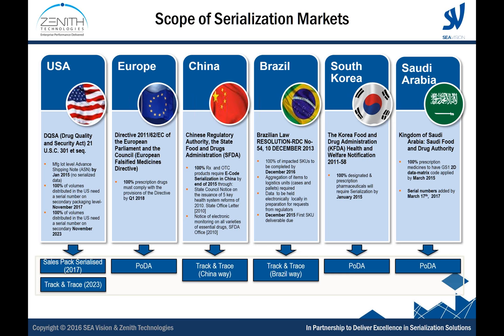Within the European Union, companies who manufacture, sell, or dispense medications in the EU have until February 2019 to comply with the new track and trace regulations outlined in the Falsified Medicines Directive. The FMD requirements involve compliance reporting and product verification at the point of dispense, and include a GS1 data matrix encoded with GTIN or NTIN, a serial number, lot, and expiration date.